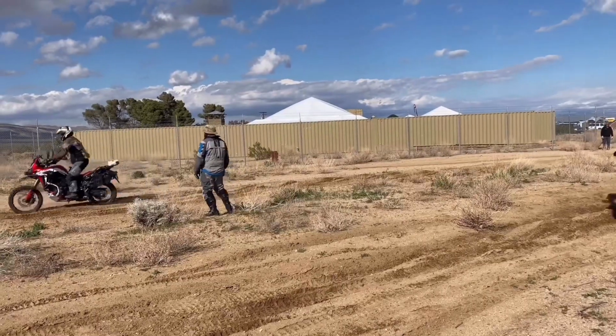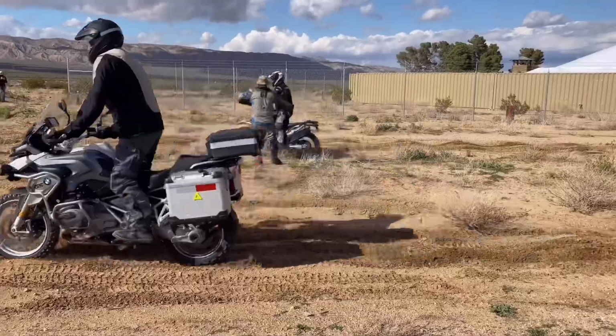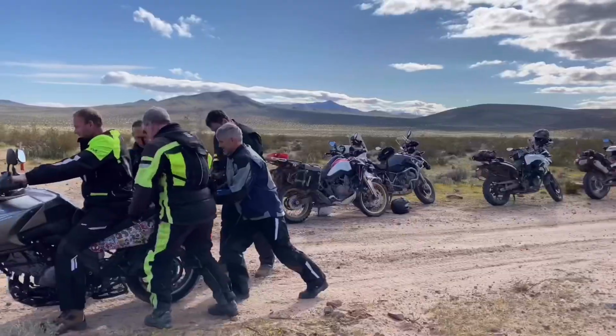After lunch, you could either continue with the classes or hook up with some friends and go on a ride on one of the recommended routes or create your own.